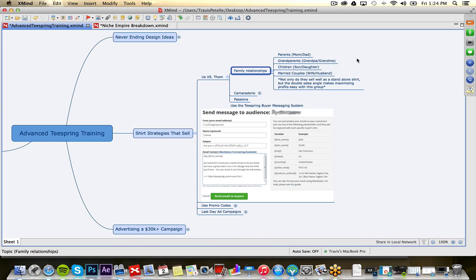Grandparents, grandpa, grandma, children, son, daughter, married couples, wife, husband. Those are really great t-shirt relationships because it creates that us versus them. Us is our family, them is everyone else. If I'm a mom, it's the us of the mom in my family. The them is those that don't have a swim daughter or a swim son or whatever. So you're creating that us versus them. Now it's very easy with family relationships.